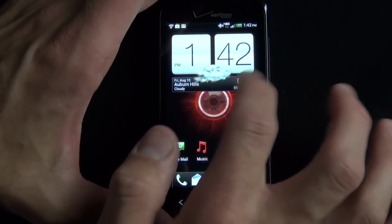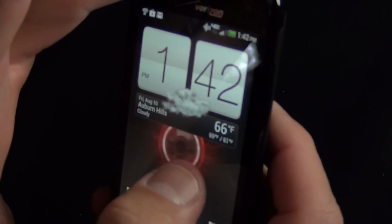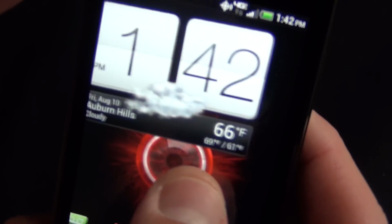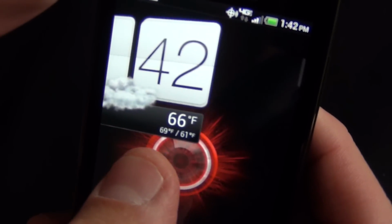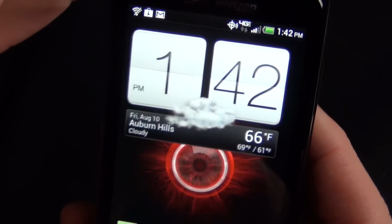On the main home screen, we have this very nice widget up here, which contains our time and weather, which actually has a 3D effect when you scroll through it. So I don't know if you can tell here, but if you scroll around, you can see the clouds sort of move above or hover above the clock, which is kind of a nice detail.